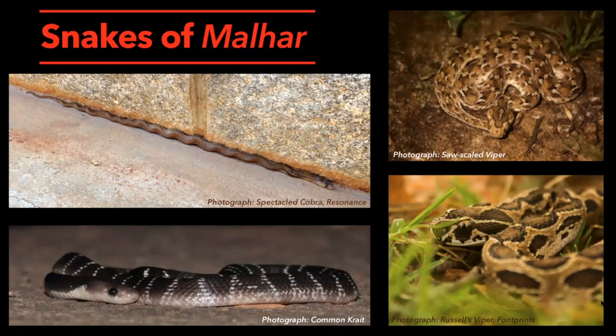Just to point out, kraits don't eat dead snakes. They eat live snakes, because there were some questions in Malhar sometime back on whether snakes eat dead snakes. They don't eat dead snakes. They catch and eat live snakes. That's right, this is true for most snakes. They almost always take prey that is alive. And this is true for a lot of animals, except for scavengers, which specialize on dead animals. Most wildlife won't take dead things which they already find dead.